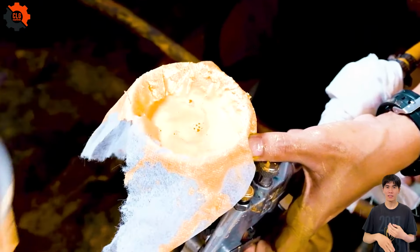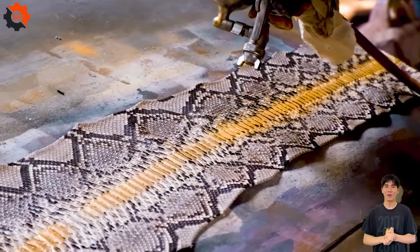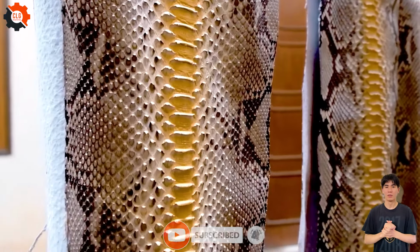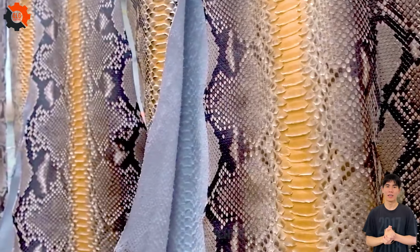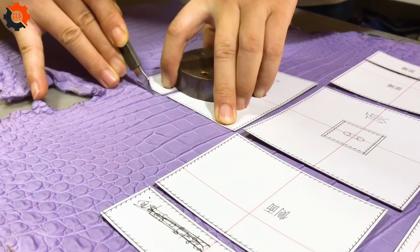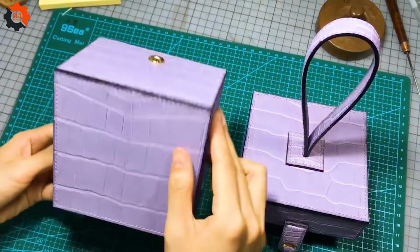After the skin is removed, it undergoes a natural dyeing process using dyes from herbal plants. This not only gives the skin unique colors, but also preserves its luxurious look. The dyed skin is then dried in the sun or a controlled environment to retain its softness and natural shine. Fun fact, their skin color varies greatly, which leads to a diverse range of colors in the final leather products.